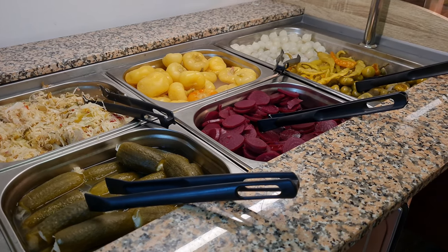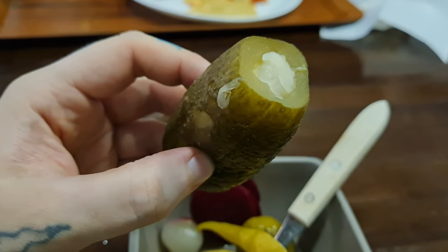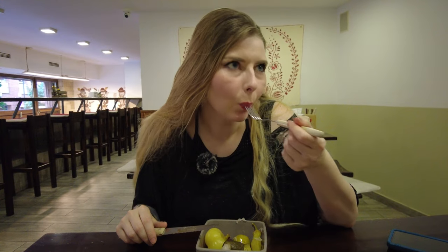They also have a bunch of different side salads, all sorts of things. We have beetroot, we have a pickle that's stuffed with cabbage. We also have some Hungarian spicy peppers as well. Mmm. It's juicy. Super briny, super pickly. This one's definitely a little bit spicy, but it's not too bad. I think even you could handle this, but it's really good.